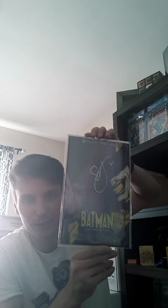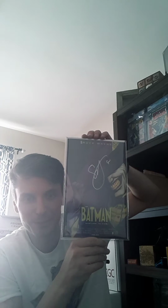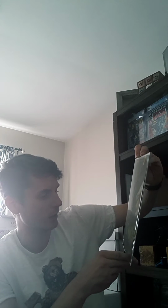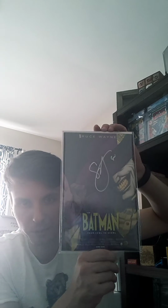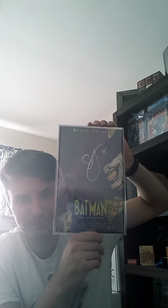Ooh, one of my favorite Scott Snyder signatures ever. That's like The Mask cover. It's Batman from cowl to scowl. I'm not sure what type of issue this was. I just love the cover. It was a Mask swipe homage. And it was a beautiful Scott Snyder signature. I mean, look at that. It's just perfect. It's artistic in its own right. It's gorgeous. So when I saw it, I had to get it. This is definitely a 9.6 or 9.8.